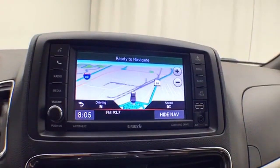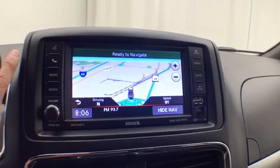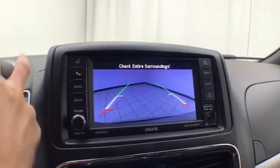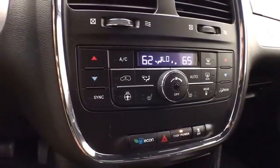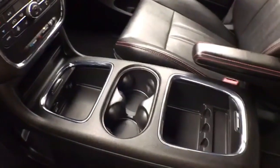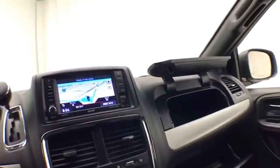Navigation. Bluetooth connectivity for hands-free phone use or to connect other Bluetooth-enabled devices. Great for wireless music streaming. And that is, of course, where the backup camera display is. 3-zone automatic temperature control, along with heated seats as well as heated steering wheel. Lots of storage in the center console. Dual glove boxes with the owner's manual inside.